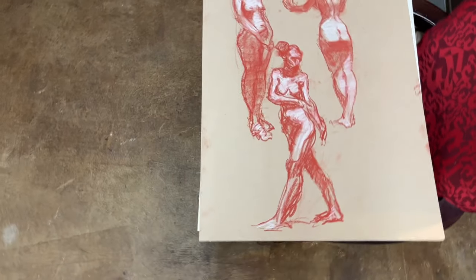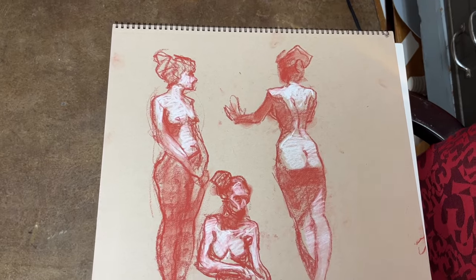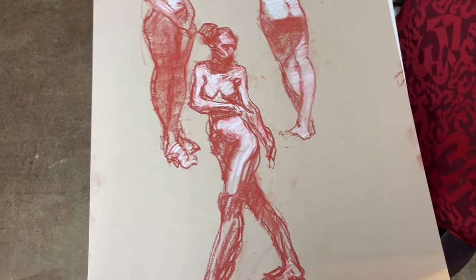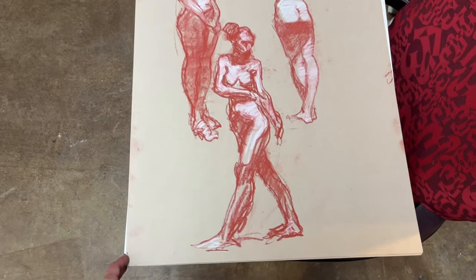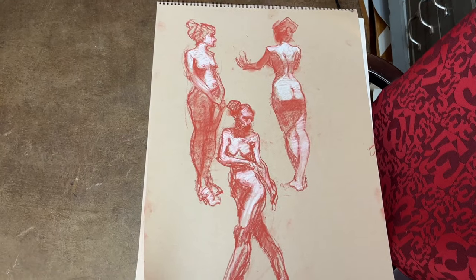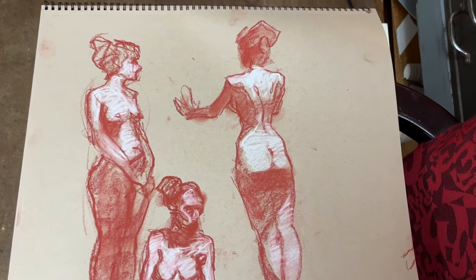So these would be Scott's 5 minutes. We kind of sit on the opposite side of the room. He tends to not do the background like I do or have the shadows disappear. He always kind of outlines exactly what the model's doing. I really like that one in the upper right-hand corner.